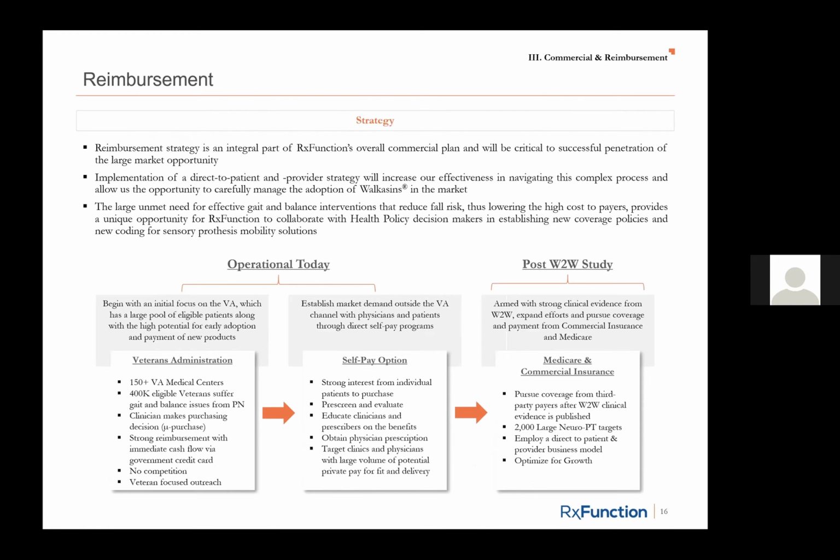Reimbursement is a critical milestone in achieving commercial success with this technology. What we stepped back and thought through very hard was how to begin pursuing reimbursement and where to begin our market development focus and efforts. And what we discovered very early on was that the VA system in the United States already has reimbursement available for new technologies like this, with a large number of eligible patients currently enrolled under the VA healthcare umbrella.